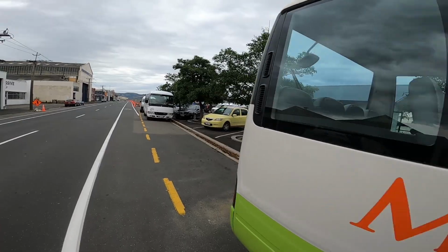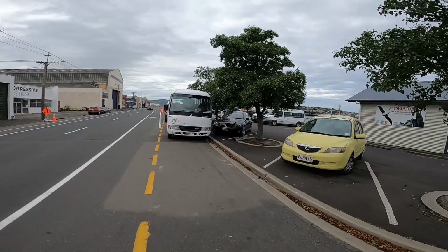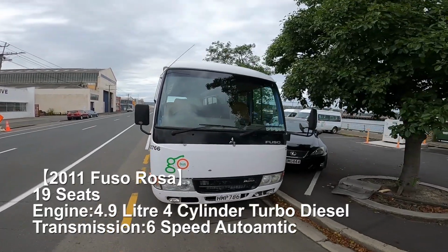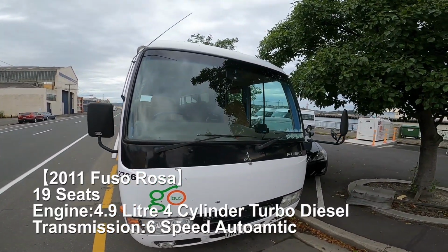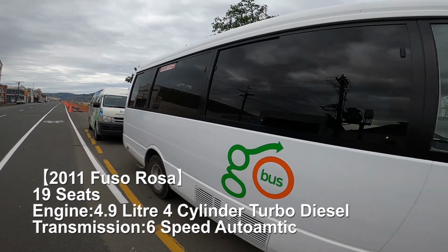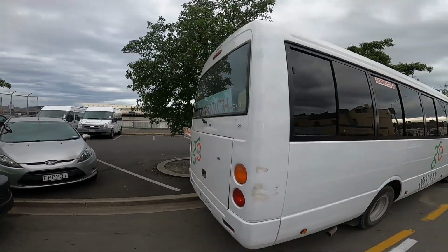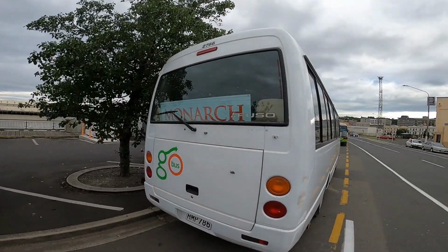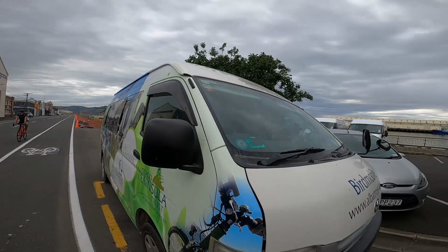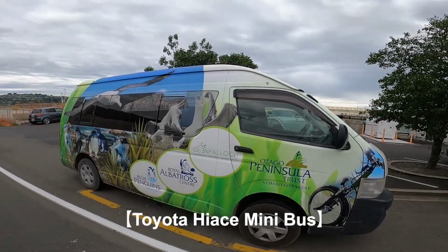And a little bit further down here we've got our Mitsubishi Fuso Rosa. This is a 2011 automatic with sequential manual shift as well. And we're leasing this from GoBus in Dunedin. Another good little bus, the Mitsubishis. And we've got a Toyota Hiace here as well.